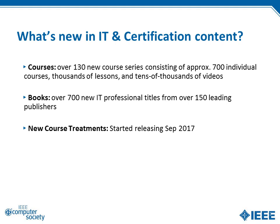And these are full ebooks. They have a lot of capabilities. You can search within the books. These are not just PDF versions of the books. They're fully searchable, XML encoded books. We also started releasing new course treatments, primarily to make the conceptual content a little more exciting so that you're not always just kind of looking at a text-heavy slide with the subject matter expert talking over it.